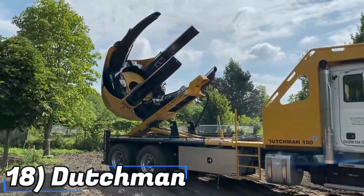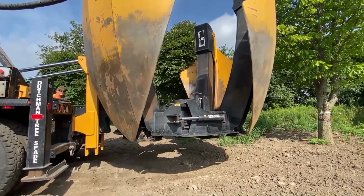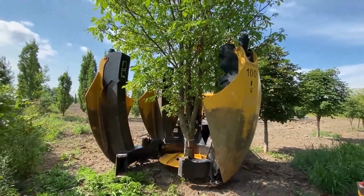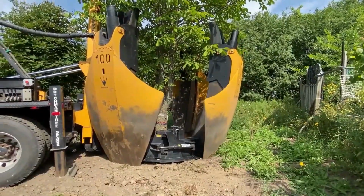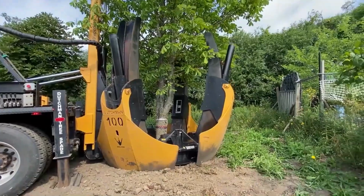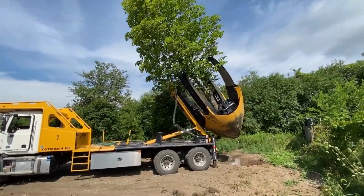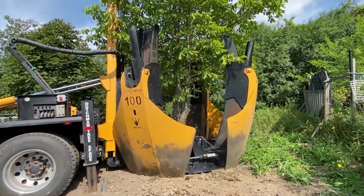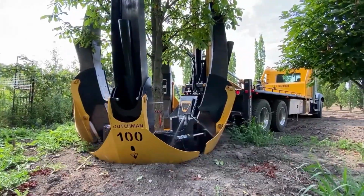At number 18, we have the Dutchman. According to the Dutchman team, their vehicles are small, strong and of the highest caliber. Tree transplanting is the exclusive purpose of these trucks. The engineers devised techniques for cold forming blades and made unique steel beaks in order to accomplish this. A multi-stage cylinder was also used, guaranteeing a consistent blade speed across the whole range. These trucks can compete with larger models in terms of efficiency despite their smaller size. For example, the effectiveness of the 277cm high beak is equal to that of the 371cm counterpart.